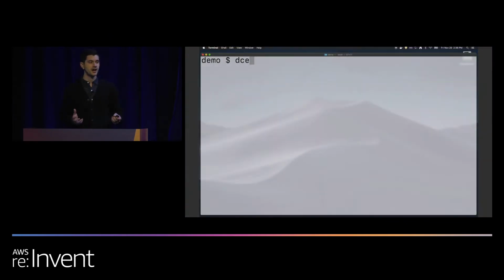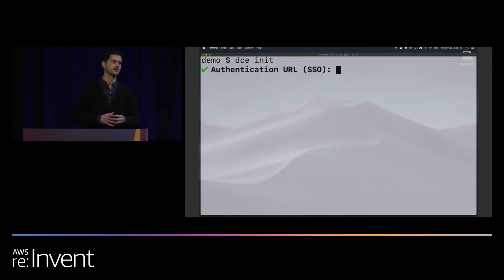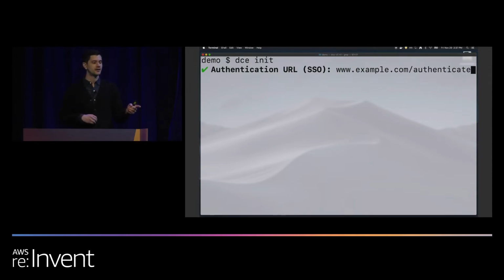So deploying with the CLI, there's two steps. The first thing you do is you run this command, dice init, and that's going to prompt you for some values. The first value you add is your authentication URL. That's because Dice has the capability to integrate with your organization's identity provider. So here in this example, I'm just putting in a bunch of dummy data. But that authentication URL is something that I'm going to talk about a little bit later when I discuss how users get into their accounts.